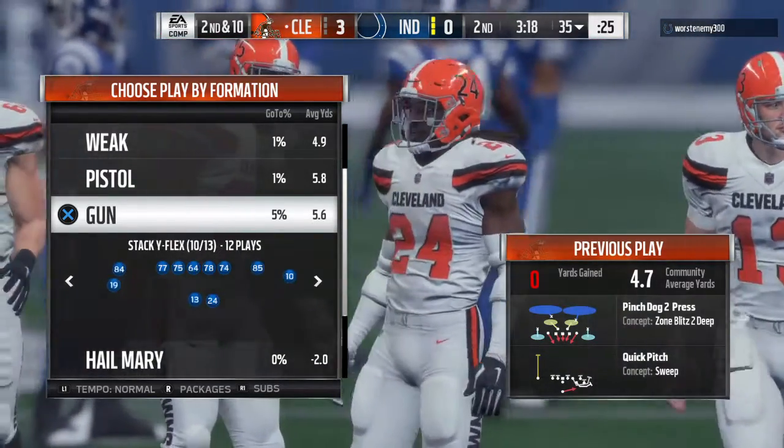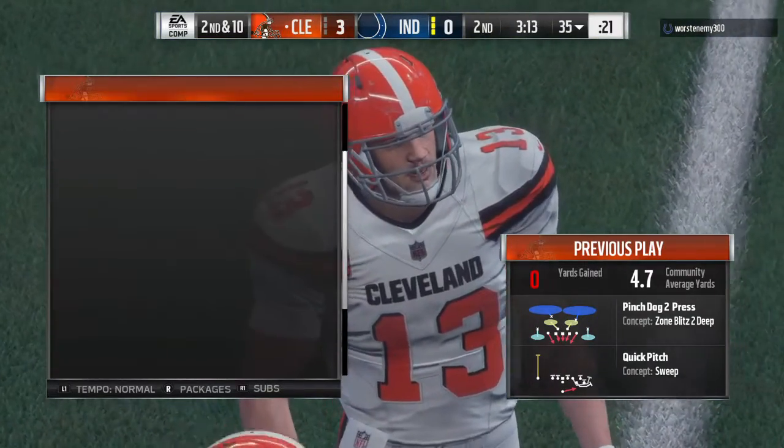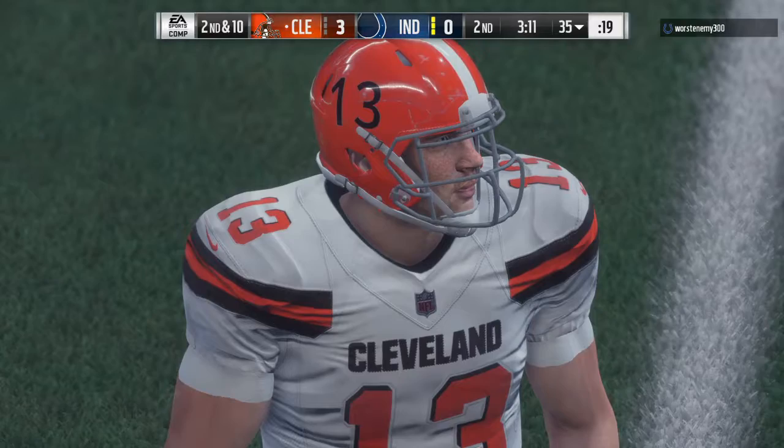Can't get to the edge. No place to move it inside, and then allows everyone else to run to the ball and create a big-time tackle for no gain for the offense.